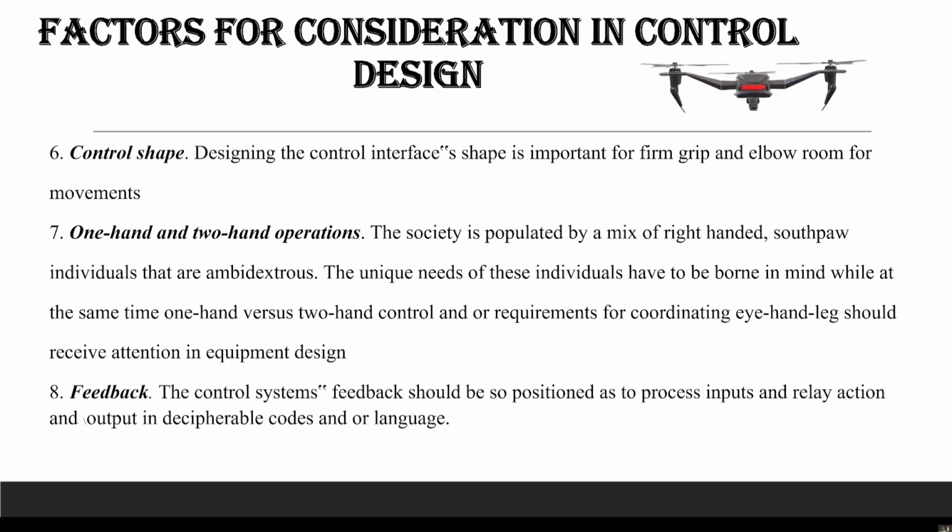We have factors to consider in control design. We're on the sixth factor: the control shape. Designing the control interface shape is important for firm grip and elbow room for movement. Now the shape of the control should be well designed, for a perfect grip and elbow room for movement. So we have that.